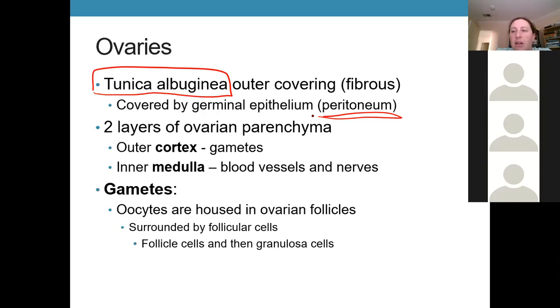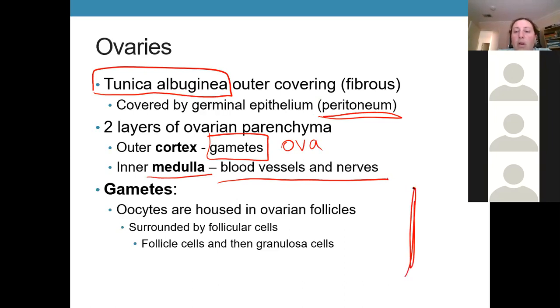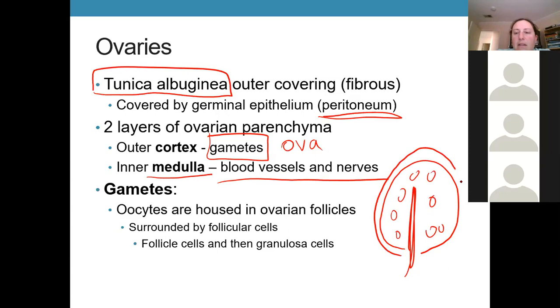And then as far as the functional parts of the ovary, there's an outer cortex, which contains the gametes. So that's the eggs or ova. And then the inside is the medulla, and that's where all the blood vessels and the nerves run. So we have this little core of blood vessels and nerves, and then we have all of this tissue where the eggs can develop. And then all of that is surrounded by a nice little fibrous capsule, okay?